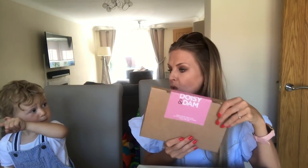So there we go, we've got 1, 2, 3, 4, 5, 6. So that was from Mallow Marsh. I do like those, I think Starbucks sell them. They are really good. This one, another chocolate win, it's Doisy and Dam.